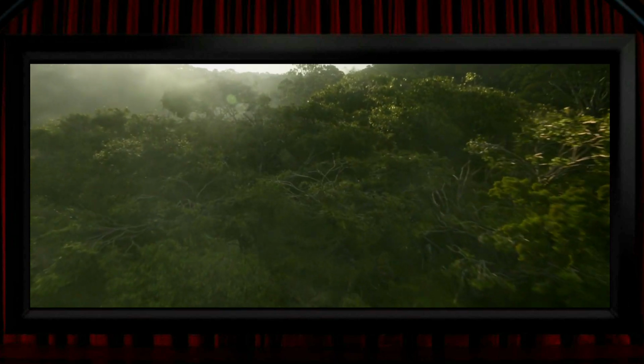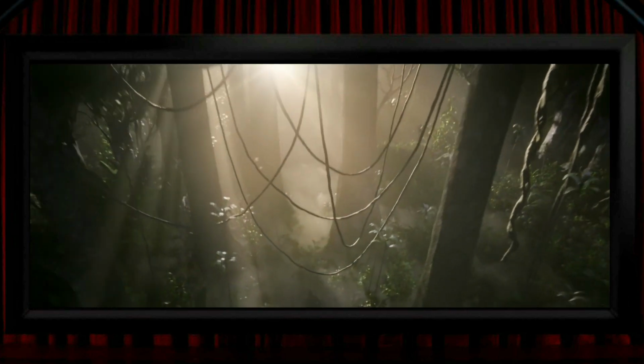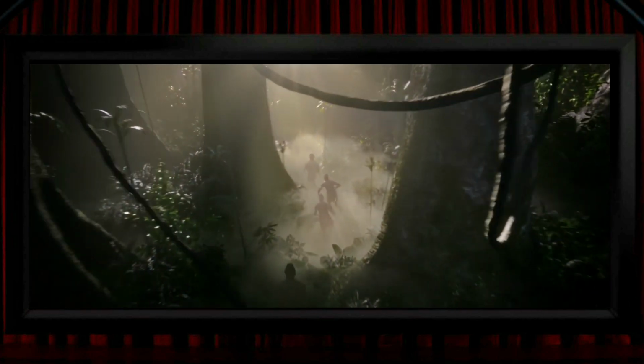Or here's another comparison. The 3D Tomb Raider had a shot where the camera moved across the treetops before dropping down through them, exactly like this one, all the way to ground level, and the 3D works well here.